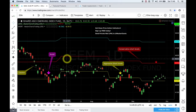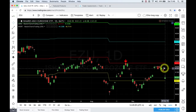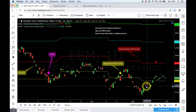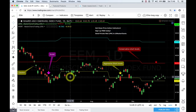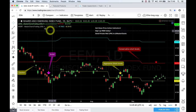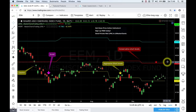So here are the emerging market equities. Notice the emerging markets actually didn't sell off as hard as Europe. Notice EZU, big drop here. EEM, the diversified emerging markets, similar picture. Here is that breakdown on the 27th of June. And from then on, basically, we also are only entertaining selling opportunities, or opportunities to place bearish bets. So opportunities to do so would appear usually at the aggressive short levels, which is at the yellow line here, and you can find out more about these indicators. Or ideally, even better place would be at the red line, big bounce and then a short.